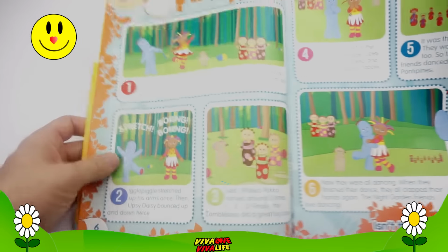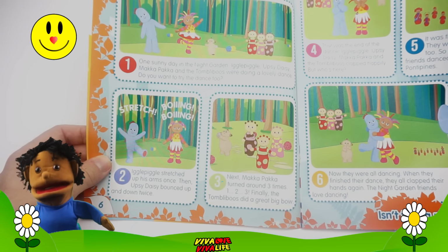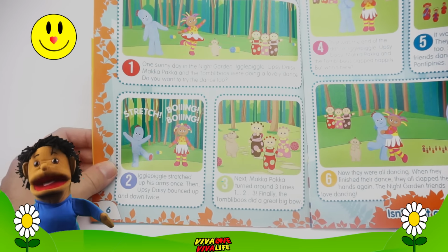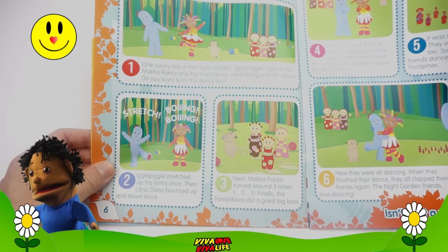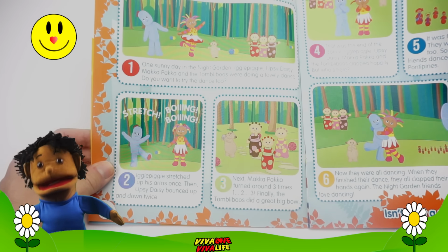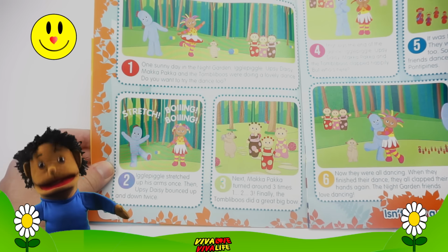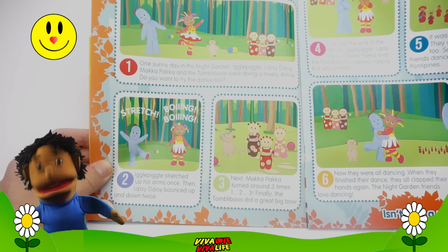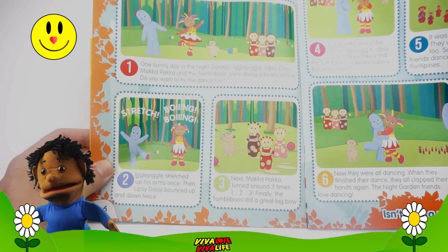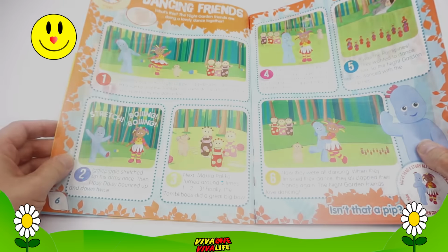Right, Tyrone, can you read a little bit for us, please? Okay, I'll give it a try. One sunny day in the Night Garden, Iggle Piggle, Upsy Daisy, Macca Packa, and the Tombliboos were doing a lovely dance. Do you want to try the dance too? How was that? Thank you, Tyrone. That was very well done. Well done.